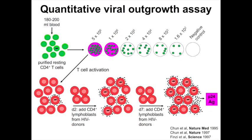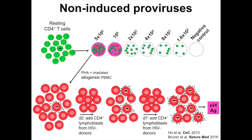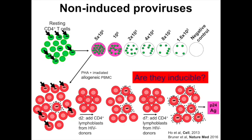So this viral outgrowth assay, although it always works, requires 2 to 3 weeks of tissue culture work in a BSL-3 lab, and therefore most investigators have resorted to simpler DNA PCR assays to detect the provirus. Some time ago, Steve Deeks and my wife Janet compared PCR-based assays to the viral outgrowth assay and basically found that the PCR assays give infected cell frequencies that are a lot higher, about 300-fold higher than the viral outgrowth assay. So what does this mean? It means that there's a lot of proviruses that are not induced to produce replication-competent virus in this assay. We call these non-induced proviruses. And of course, the critical question is, do we need to worry about them in terms of cure?